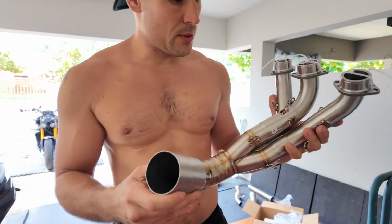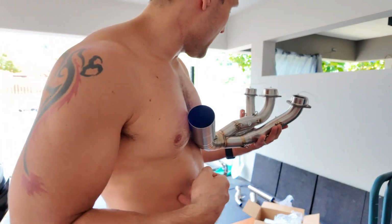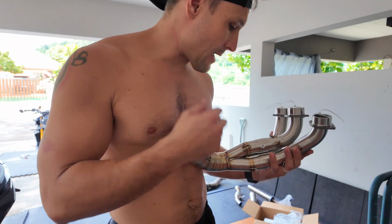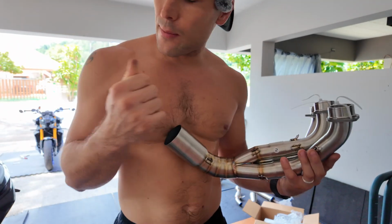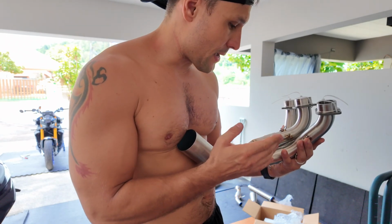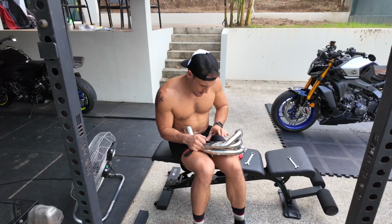But now I need to put the springs on, and in noob fashion, I don't have a spring tool, but I've seen a hack with using like the plastic straps or the plastic clips and a screwdriver and then pulling it in. So I'm gonna do that. So let's see how the next step goes.